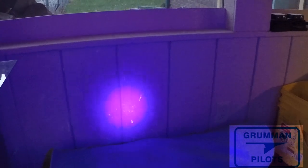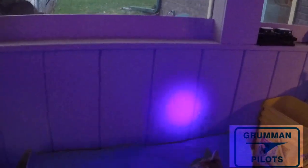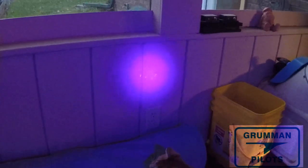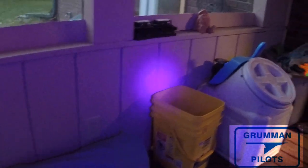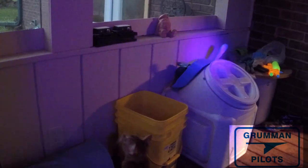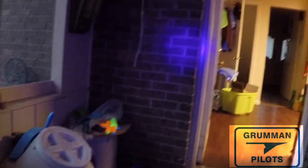And so here you can see it. You don't see it in the normal lighting, but it shows up under the UV. It even wrapped around on the corner of the porch, even onto the brick. Now it's on one side of the door on the brick, but not on the other side of the door. So we're trying to piece it all together.